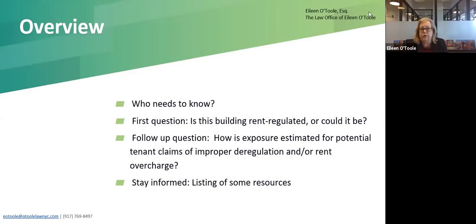And then after that, what becomes important if it looks like a building could be rent stabilized is whether there is exposure for potential claims of improper deregulation in the past or for rent overcharge. And toward the end, I will try to give you a list, they're in the slides, of some resources that you can use to help keep yourself informed.